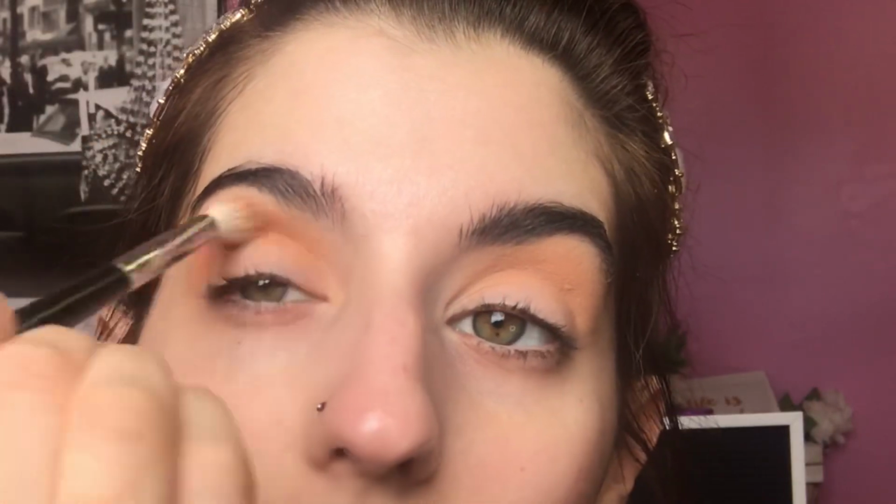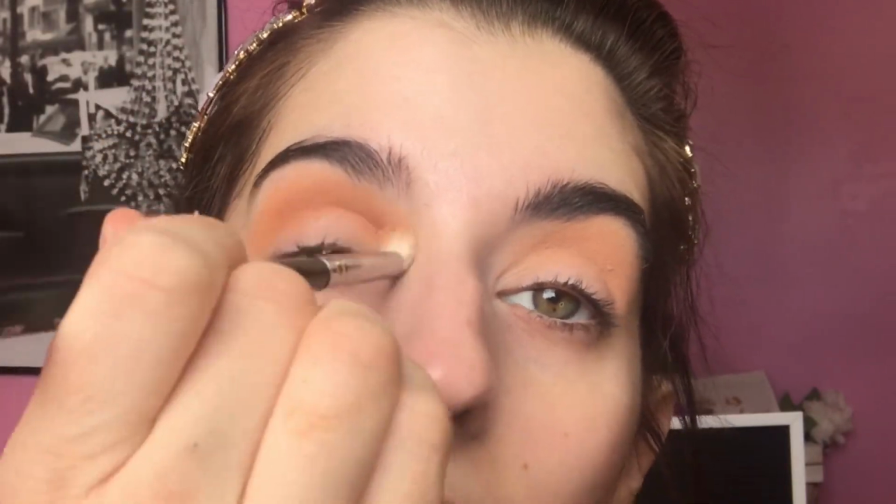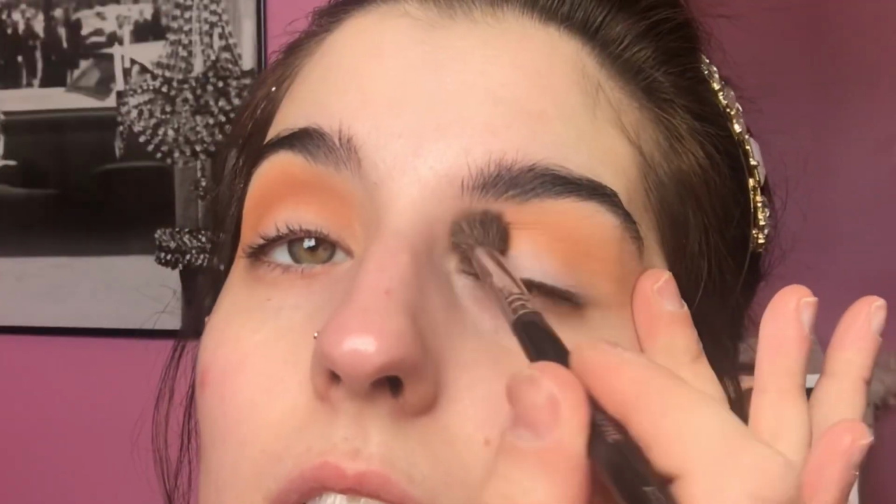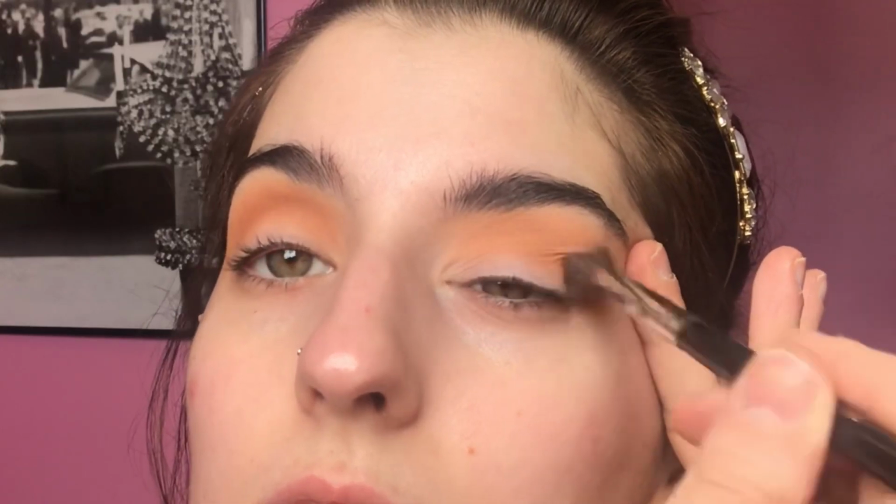As you can see, the Anastasia one is a lot more pigmented. But if you are somebody who likes more of a subtle look, then maybe you'll like the Carli Bybel palette. Now I'm going to go into this brown shade right here and also build that in the crease. And now the equivalent of that is this color called Raw Sienna.